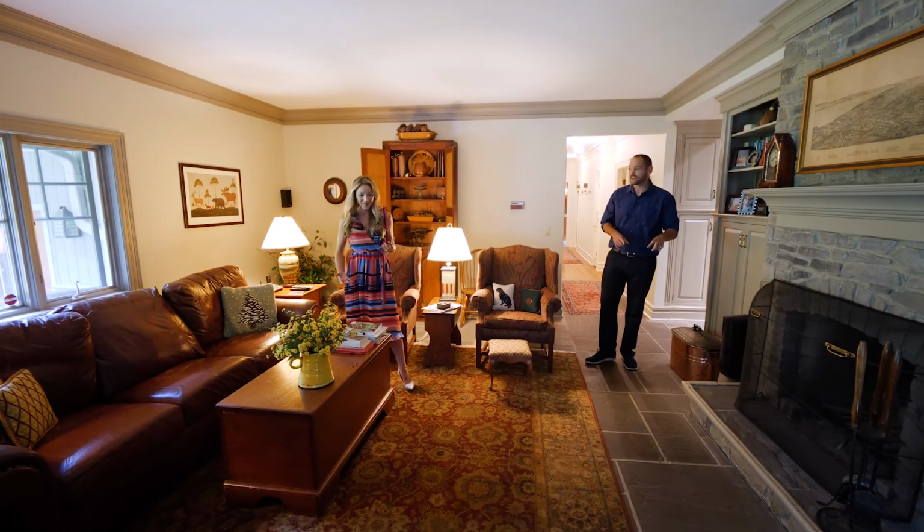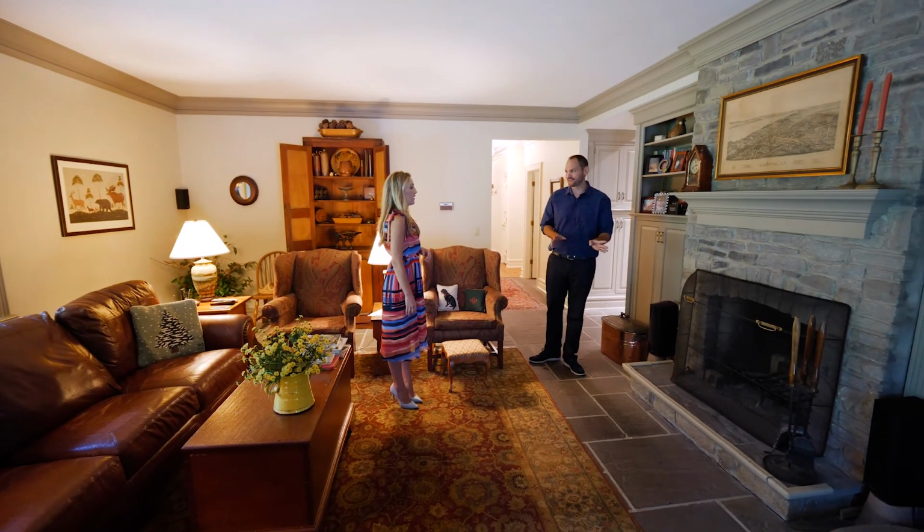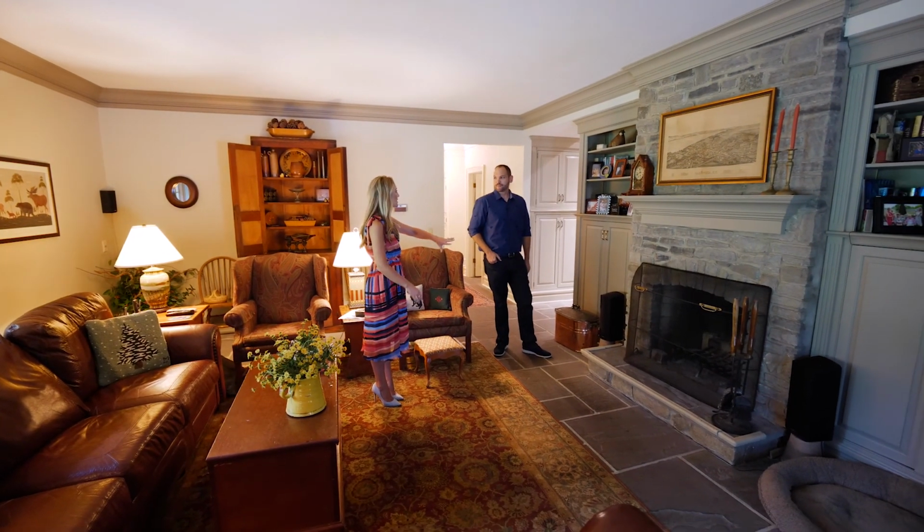And speaking of cozy, they have the slate floor that has radiant heating. So kick those shoes off and don't worry about being frigid in here. With your wood-burning fireplace, it is just, oh, I love it.